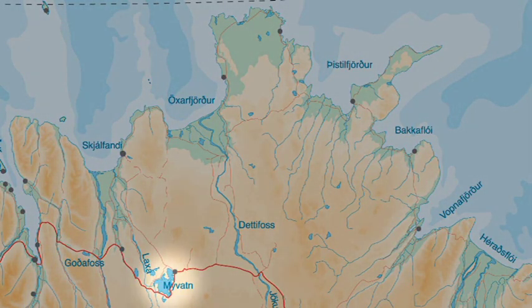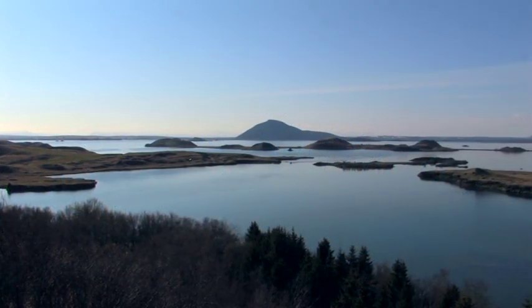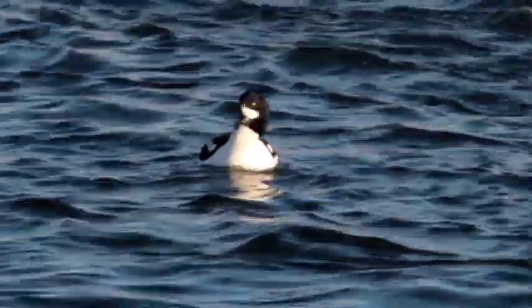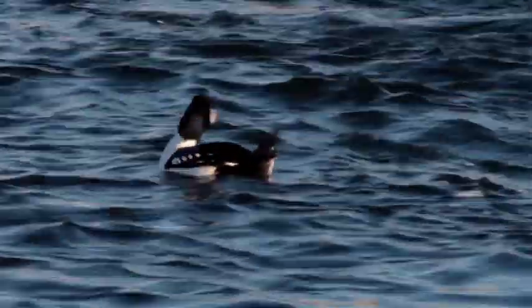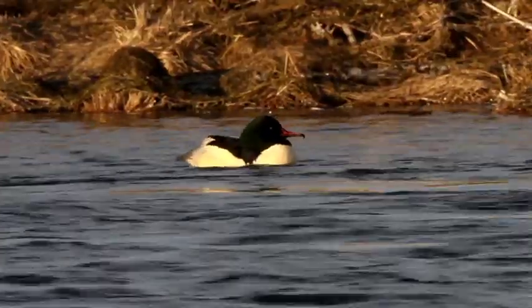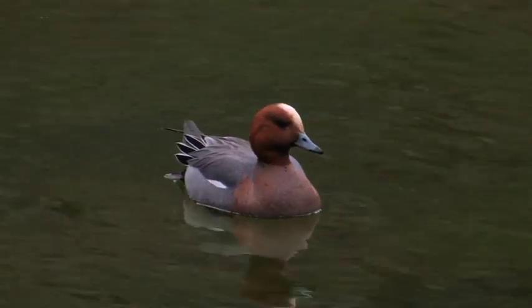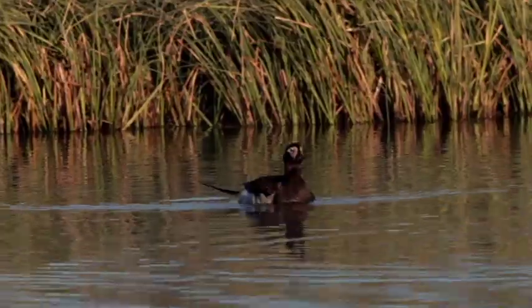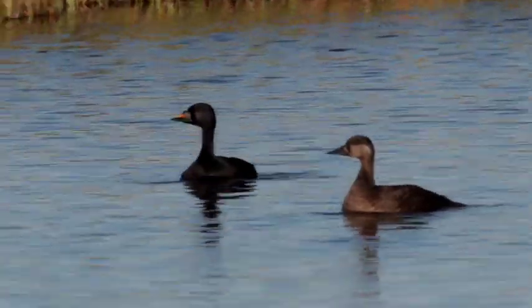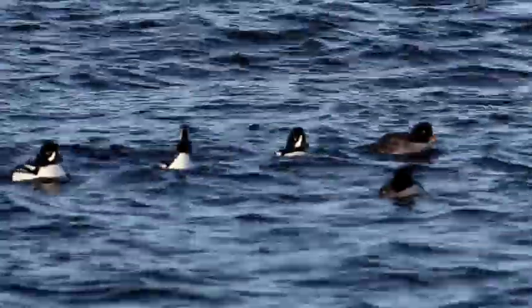Mývatn is a shallow and highly fertile lake with powerful freshwater springs and extensive areas of geothermal heat. Invertebrates thrive in the lake, and they in turn provide the food for the huge number of birds visiting the lake. Mývatn is one of the best-known bird-watching sites in Iceland and is also a Ramsar site. 15 species of duck breed regularly at Mývatn and the river Laxá, and there are few places in the world with such a diversity of breeding wildfowl.